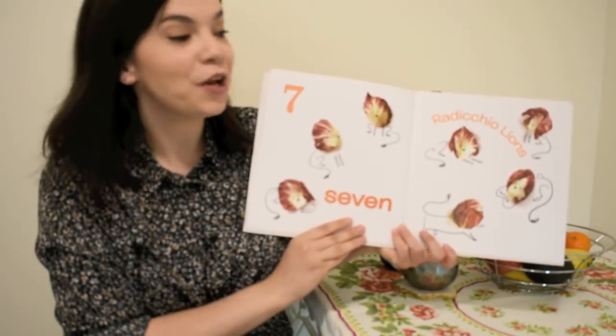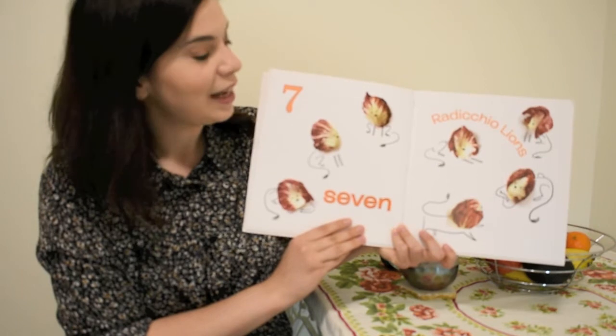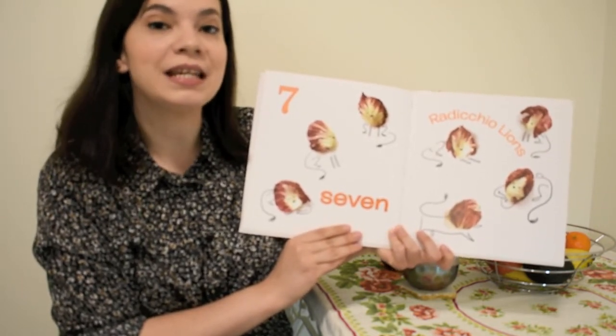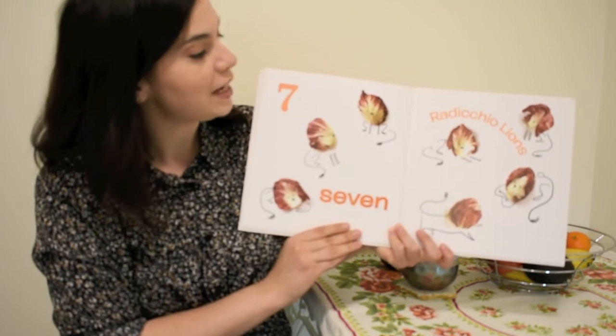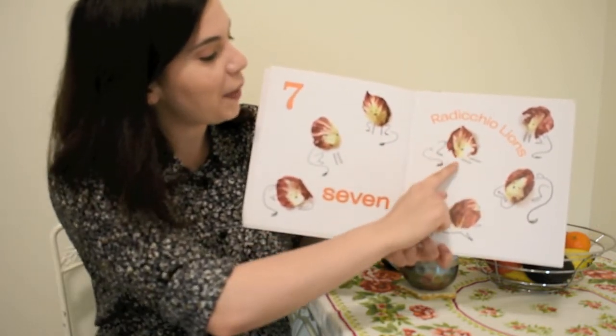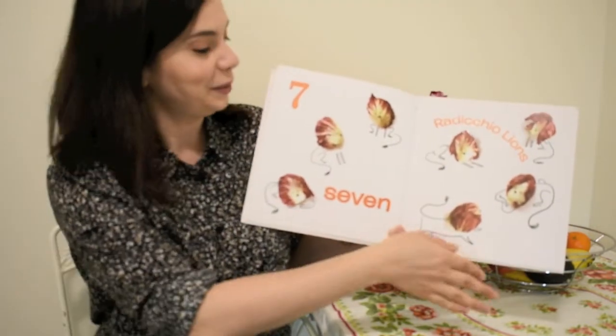Seven radicchio lions. That's a bit of a hard vegetable to say. Radicchio, radicchio lions. And they've used the leaves to make their mane.